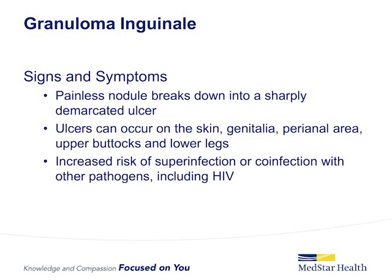Granuloma inguinale often starts out as a painless nodule that breaks down into a sharply demarcated ulcer with a beefy red friable base of granulation tissue. These ulcers can develop on the skin, genitalia, perianal area, upper buttocks, or lower legs. It is possible that these lesions around the anus may cause stenosis. In addition, granuloma inguinale is associated with increased risk of superinfection and co-infection with other pathogens, including HIV. Granuloma inguinale is difficult to culture.